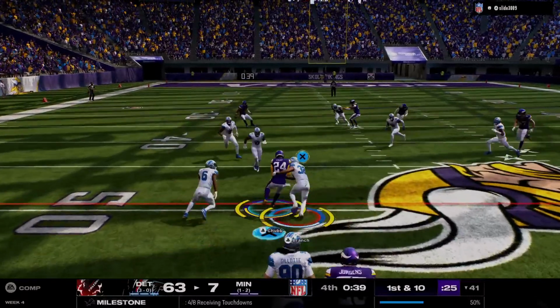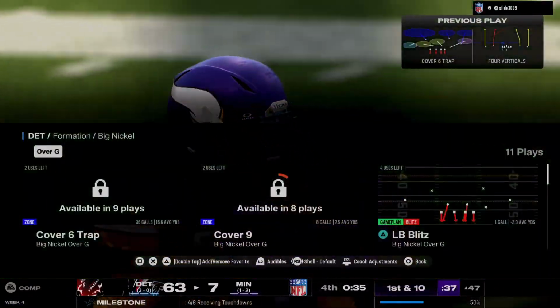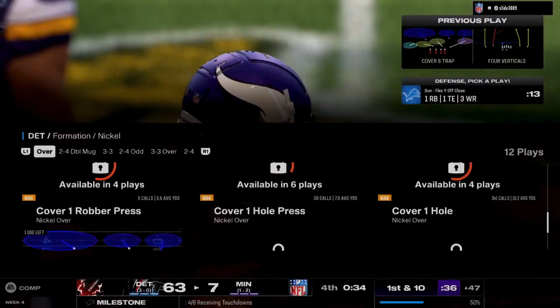He'll get this complete to Chubb, and they push this down to the opposing 47-yard line. 12 yards on that play, and a good call nets him the first.